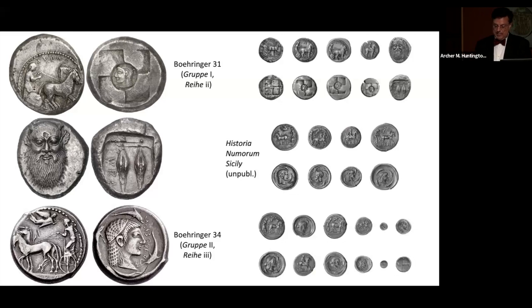This becomes clear once more when glancing over the relevant plate of the Historia Numorum Sicili, which is in preparation. I am very indebted to the editors for allowing me to show you this plate, which is of course work in progress. When comparing the new coin with the sequence of early Syracusan coin types, one cannot help but observe that the new coin makes a foreign body.